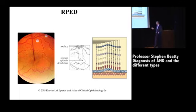It's because the retinal pigment epithelium, this layer here, has detached. It has lifted off Bruch's membrane, which is this black line which separates the retinal pigment epithelium from the choriocapillaris. And there's two reasons for this. One, it just happens.